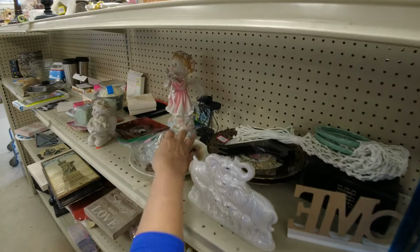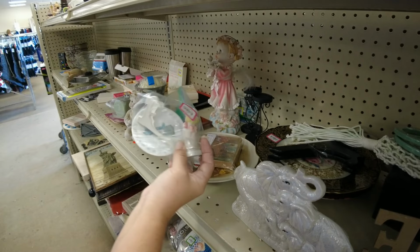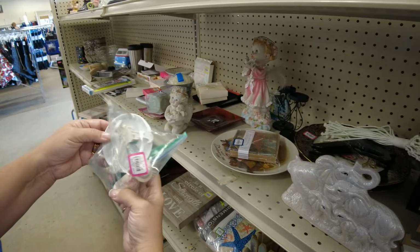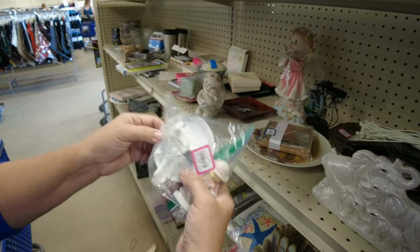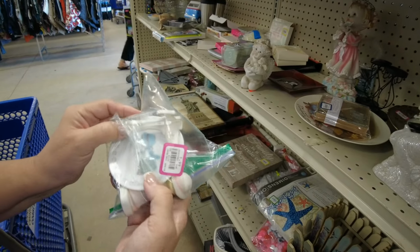The little baggie only had a Precious Moments little plate and a little figurine. They wanted $1.99, but I thought that's probably what they would sell for. Not a whole lot of value in that.